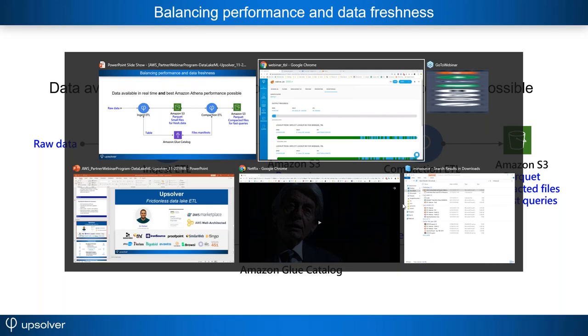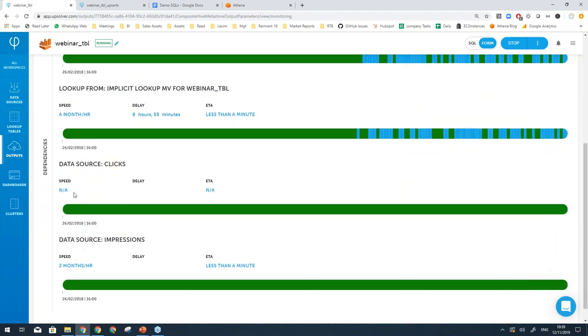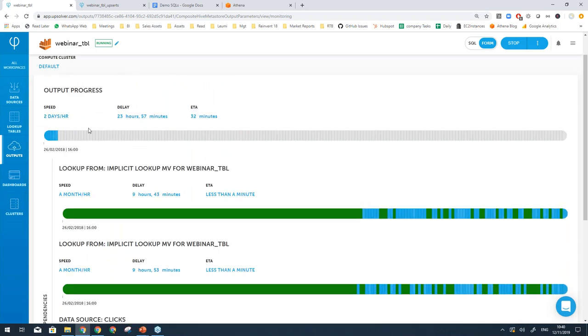I'm going back to AppSolver. Here, if you would want to drill down in what's happening behind your ETL, these are the streams that were created, the impressions and the clicks that we did not create, the stream that we are reading from. Those are the indexes that AppSolver implicitly creates in order to do the join. And in the end, there is the output into Athena.